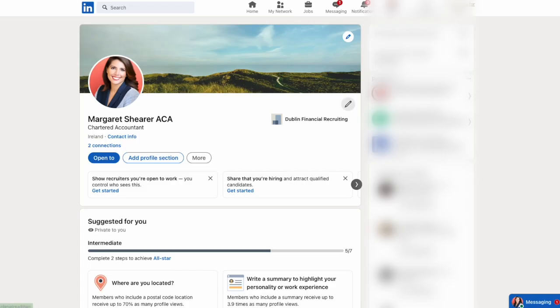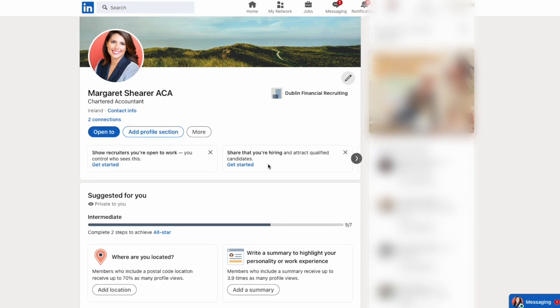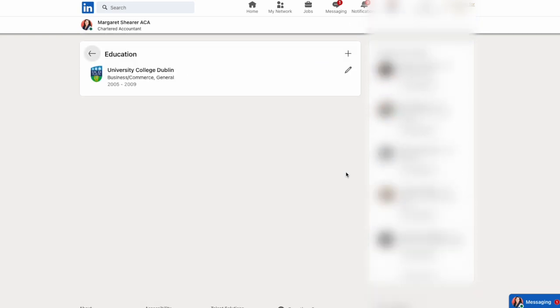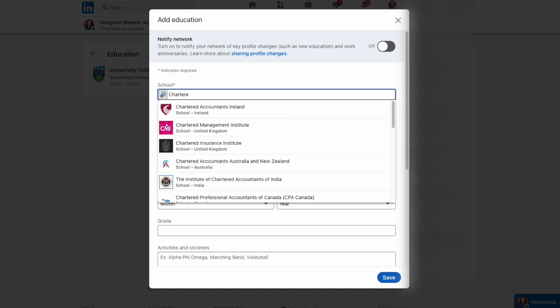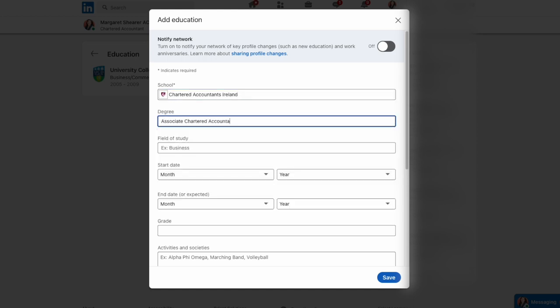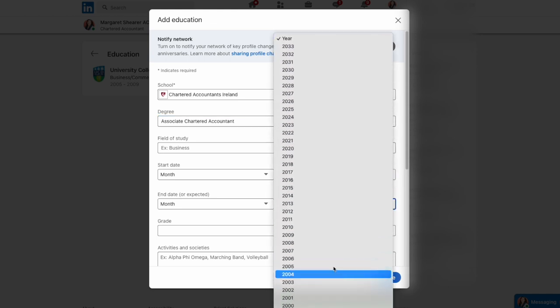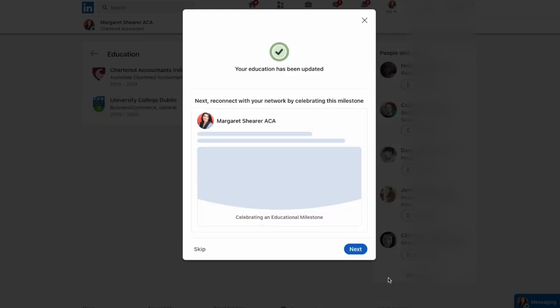There's one other place you might want to show your accountancy qualification, just as you would on a CV. Scrolling down to the Education section, click the plus icon to add your professional studies at the Institute. In the School field, enter Chartered Accountants Ireland. We should appear in the drop-down menu as an option. Under Degree, enter Associate Chartered Accountant and use the drop-downs to select the start and end dates for when you began and completed training. Click Save to add this to your profile. You can repeat this process for any other professional diplomas or certificates you've taken with us.